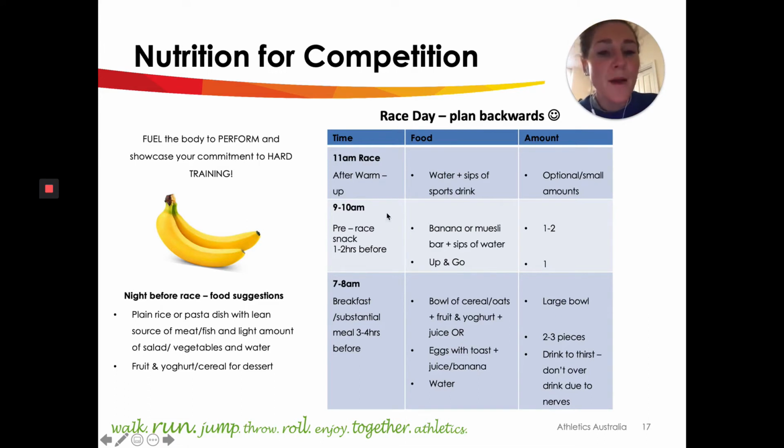After that warm-up, if you want, water, and you can sip on a little bit of sports drink if you like, or just swirl it around in your mouth. And that can actually excite, I guess, your brain receptors and kind of prepare your body, as a little top-up after that warm-up. But at this age and with some of your races, it's not always indicated to have that sports drink. But certainly a strategy that we would use with some of our senior athletes.